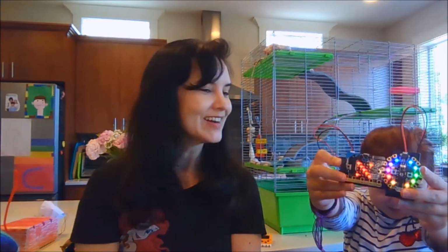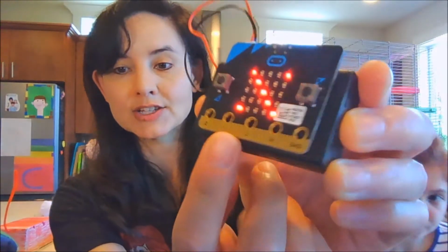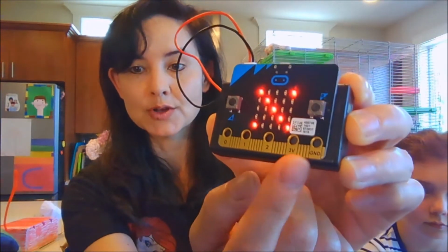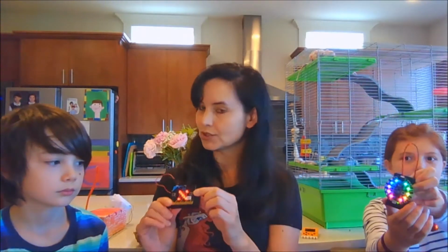What else is different between a Microbit and a Circuit Playground Express? There's more pins on the Circuit Playground Express. Although, I will say that there is an edge connector at the bottom of the Microbit here. So there's actually a lot more pins than you think there are. They're just very small. They don't have individual holes for each pin like the Circuit Playground does. So that's a good observation, Cyan. But they both have 2 buttons, right, Sage? Yeah. And then what kind of sensors does the Microbit have?